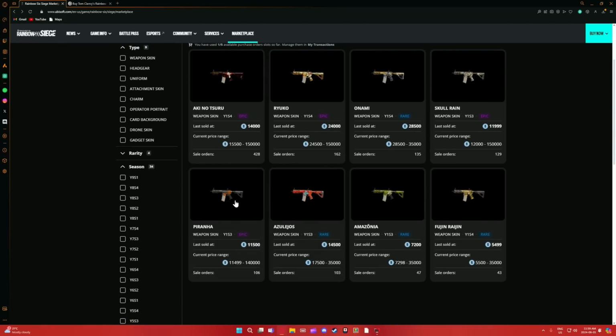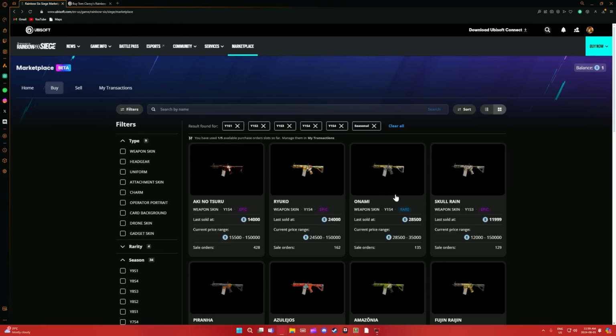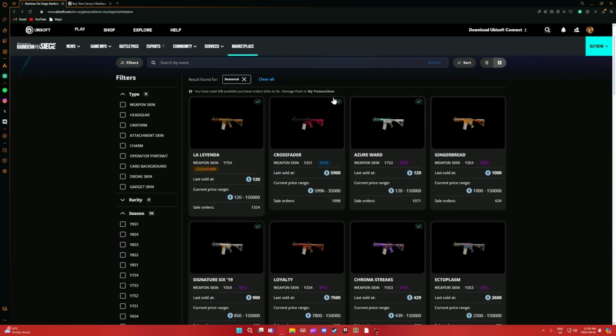Now, what should you do as a buyer? Well, here's one thing I would know. The first week is going to be probably the most hype, and I feel like that's when it's going to crash the market overall. The most sought after skin is, of course, Glacier for the R4C and just Glacier in general. But this is a good time to go after skins that you don't already own that you really want.